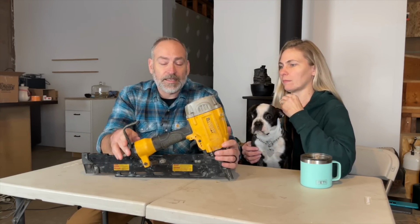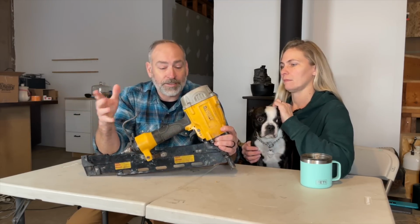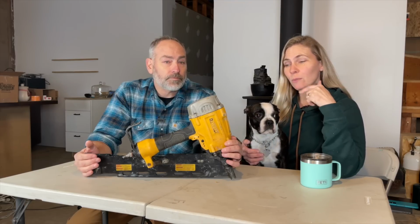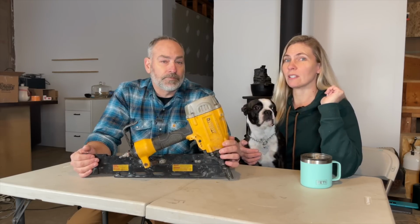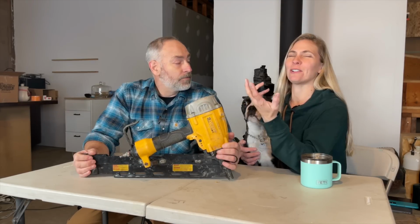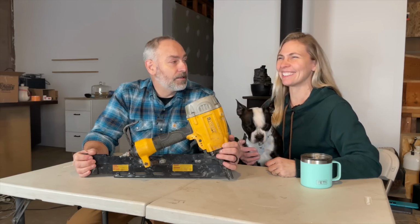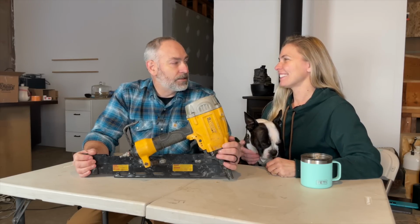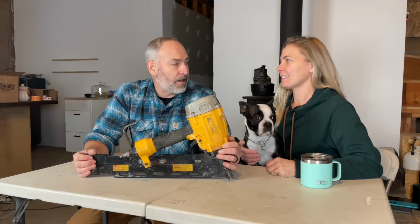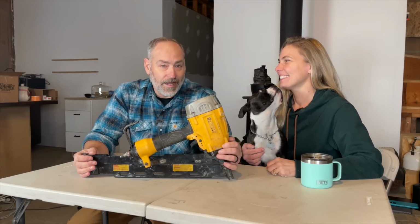Don't forget though that this is a pneumatic nailer, so you need an air hose that hooks onto here and a compressor to run it. It's not my favorite tool, but Sarah actually really enjoys this. Yeah, Sarah's doing great with the nail gun. I just don't like the feeling of the air. Yeah, it does seem a little bit dangerous. You could shoot your eye out or something. Or shoot your partner. Put a nail in somebody.